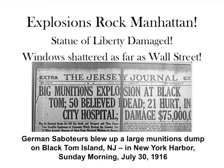Explosions rock Manhattan. The Statue of Liberty is damaged. Windows are shattered as far as Wall Street. That sounds almost like a little September 11th type scenario, doesn't it? But this actually happened in 1916.